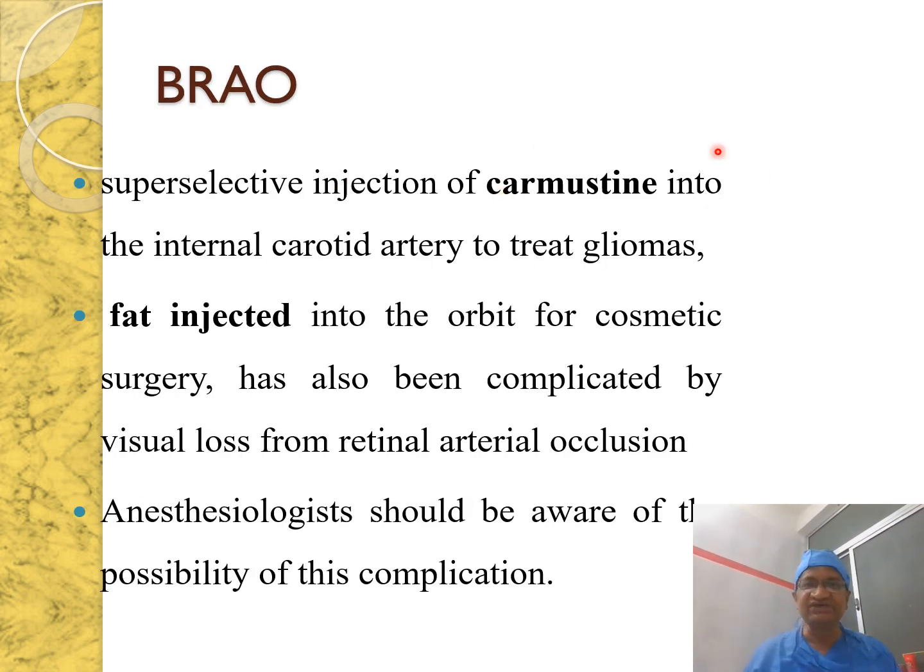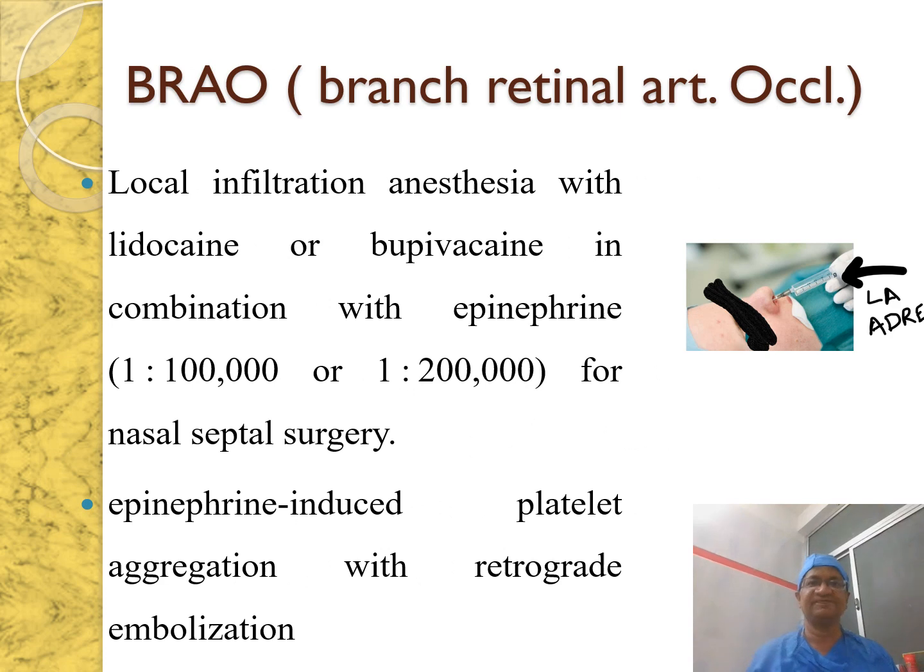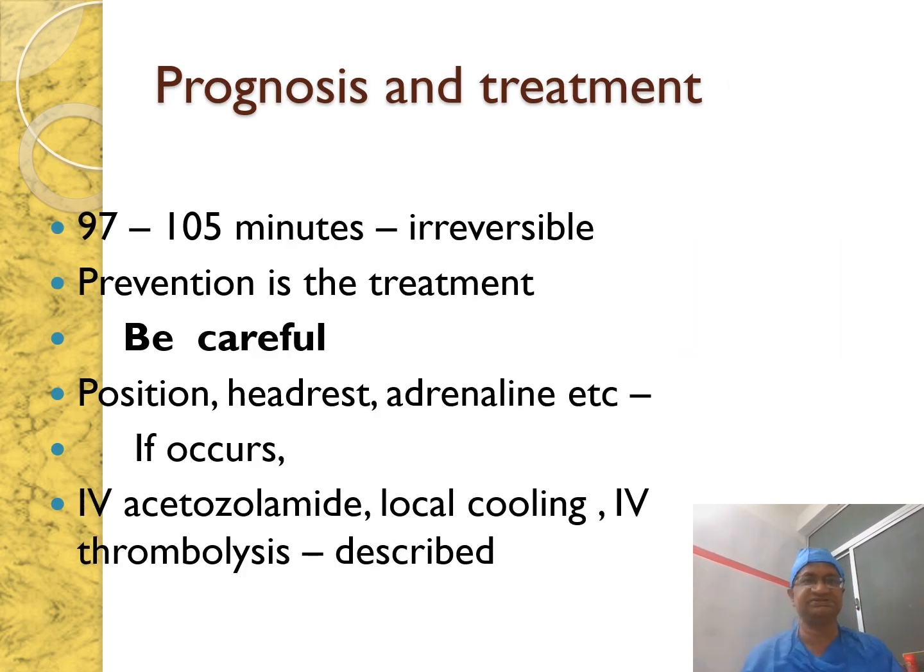Super selective injection of cormestin into the internal carotid artery to treat gliomas. In cosmetic surgery, fat is injected into the orbit. So anesthesiologists should be ready and aware of these complications, where there is an injection of cormestin for gliomas, fat for cosmetic surgeries, or local infiltration in nasal septal injuries. Sometimes it may cause platelet aggregation and retrograde embolizations.